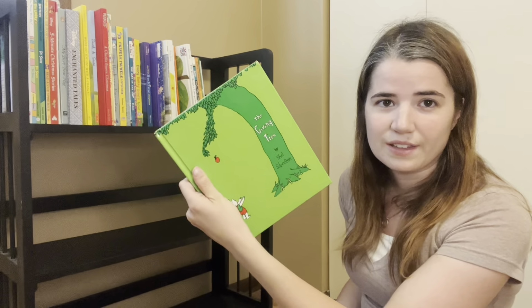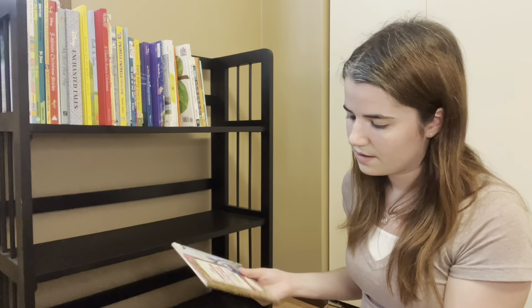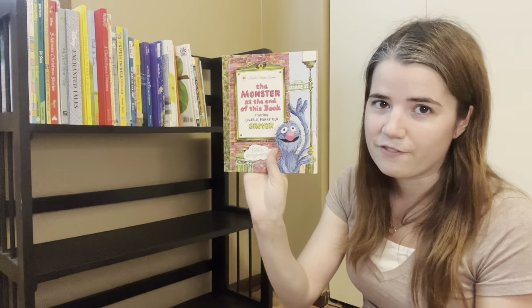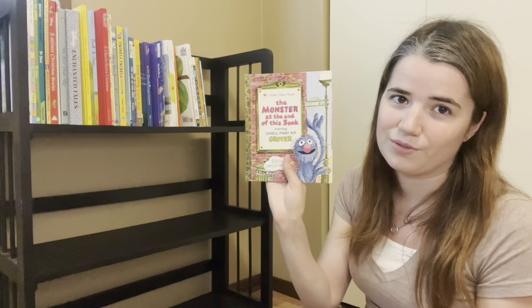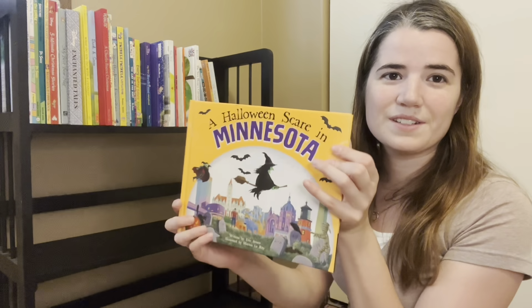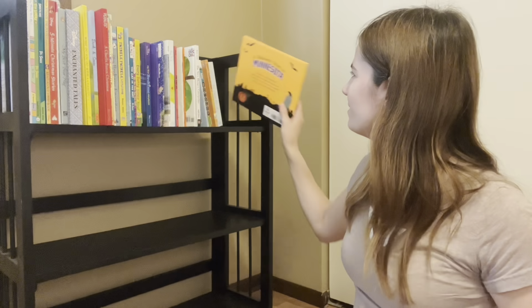The Giving Tree, love this one. Little Bear. The Monster at the End of This Book. This is my favorite picture book ever, and I can't wait until my daughter's older because I feel like we're gonna have so much fun reading this one. I love this one since we live in Minnesota. It's so much fun to read during Halloween time.